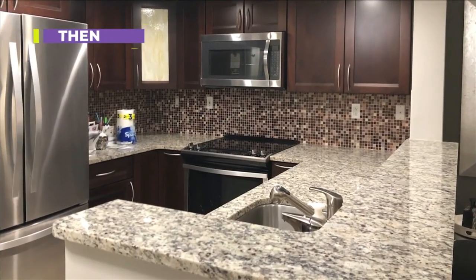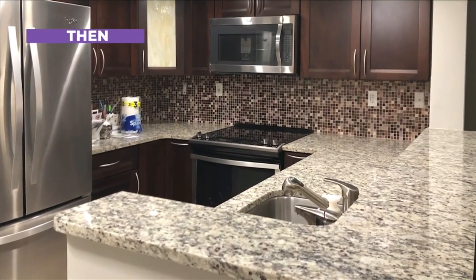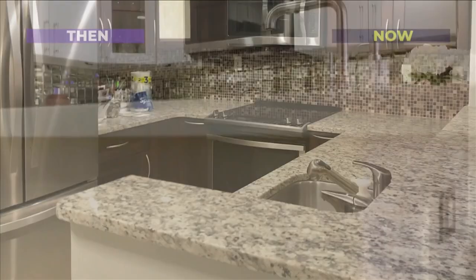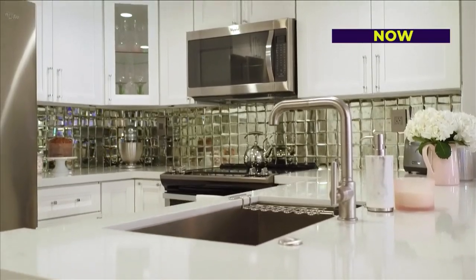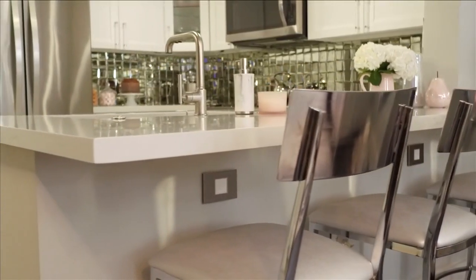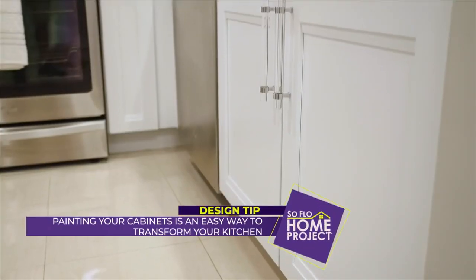It also had the raised bar, which, as we know, in time, people are now lowering the bar, creating one flat level, and this has made this peninsula feel just so much more spacious. But the biggest change in this smaller space was going to the white painted door. And I actually didn't even rip the cabinets out at all.